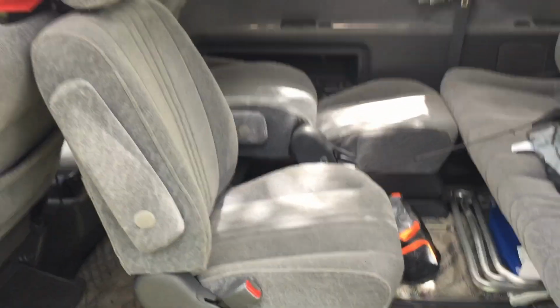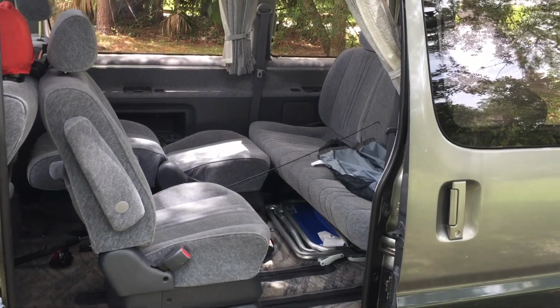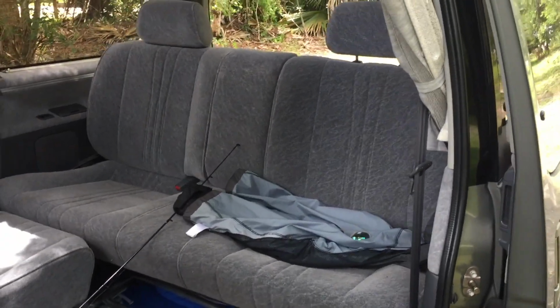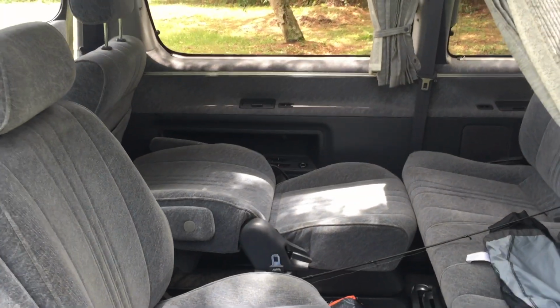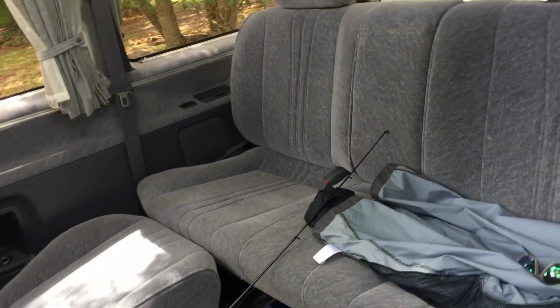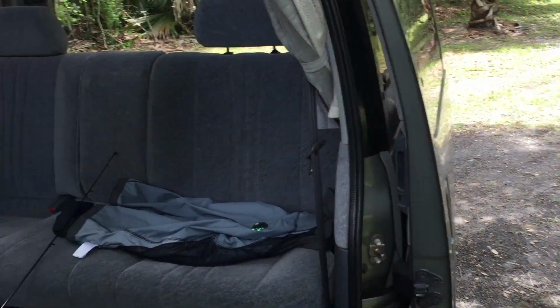Both chairs swivel and recline. When adjusted and connected to the bench seat in the back, they make comfortable sleeping arrangement. I tested it several times so far. It works for me. Bench seat reclines only.